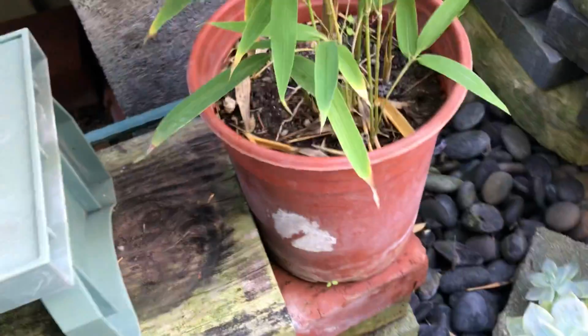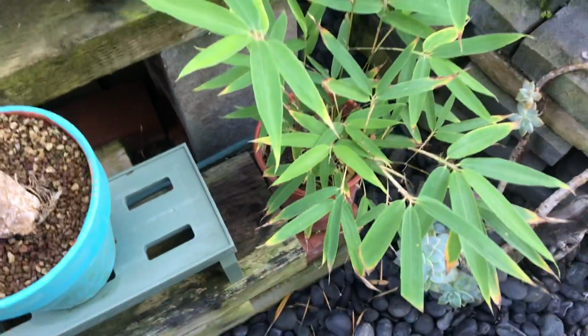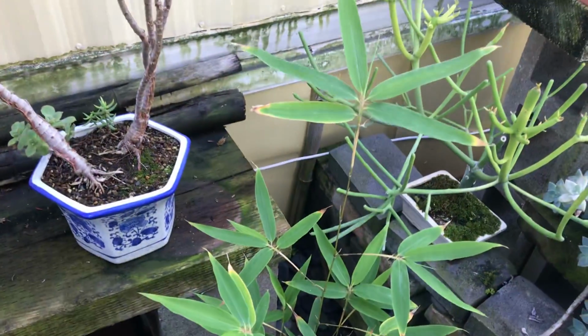This is a Chinatown pickup. It's still in the pot that I got it. This is, of course, some bamboo. I'm not sure what I'm going to do with that. I'll probably pick up another one and just let it grow, and stick it in the garden someplace.